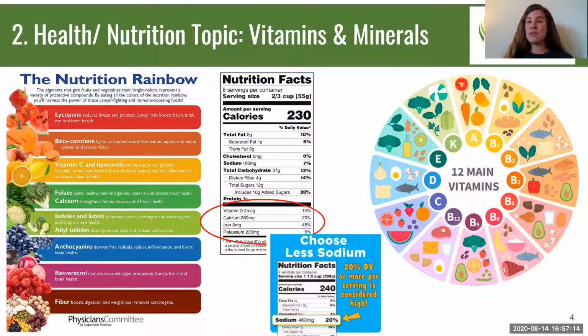And in order to do this, we've created a handout for your family where they can check for 1 week, check the boxes of each day. Monday, did I get orange, yellow, green? And you can kind of go through, and I did it with my children, and it kind of became a little competition to see who could get all the colors every day.